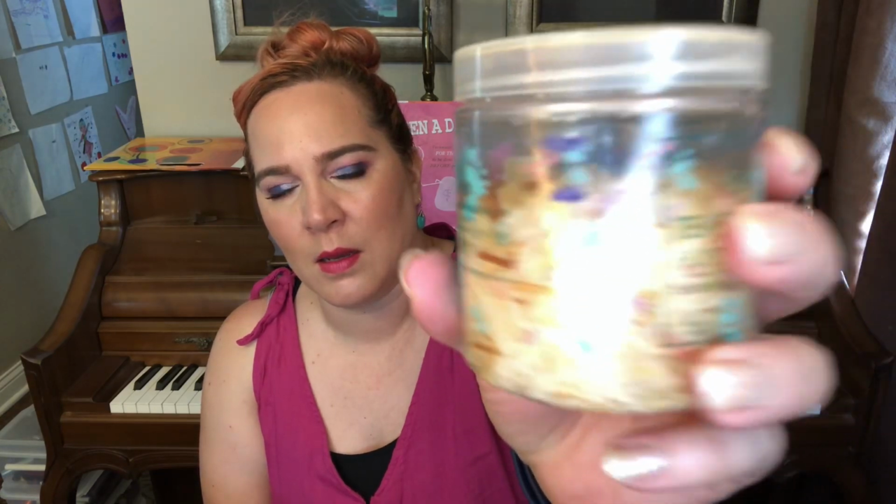I have my tea tree oil foot soak. I feel like it's been a long time since I've used this, which means I don't think I used this at all in the last month. I'm not making a new line. Where'd it go? There it is. I'm not making a new line.